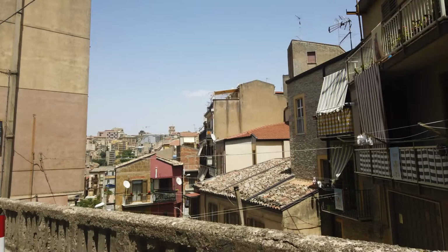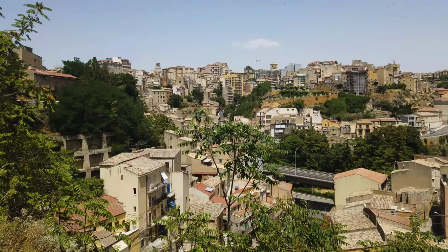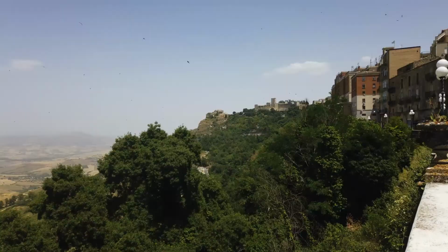Here we have views over Sicily to all weather directions, and we are now driving small tiny roads to the old town.